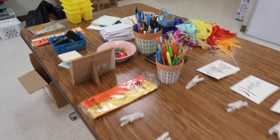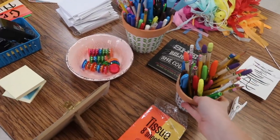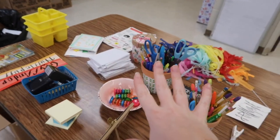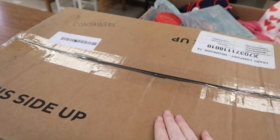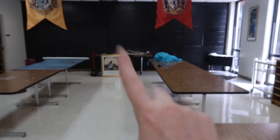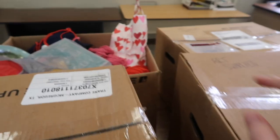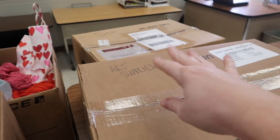And then I just have all these other little things, like this goes on my desk, and magnets and pictures and stuff that I'll decorate my desk area with. And then I have a box of containers, which I think I'm going to leave that table back there and just put all the homework stuff there. That's yarn, and this is art supplies.